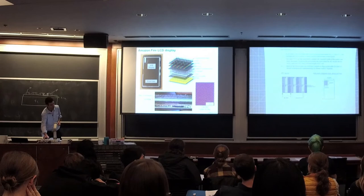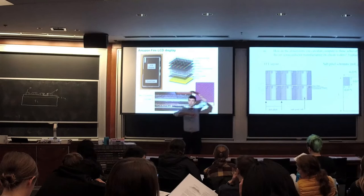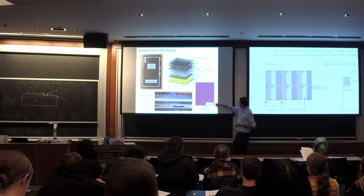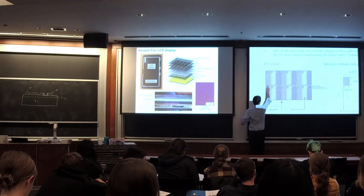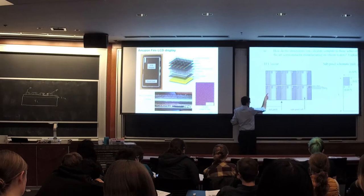When we say the display has a resolution of a certain number of pixels, n pixels by m pixels, that means that one pixel contains one red, one green, one blue, right? So I say here, this is a pixel. If it's 1024 by 768, there are 1024 times 768 pixels, each of which contains a red, a green, and a blue, or maybe vice versa if I printed it in color, doesn't matter.